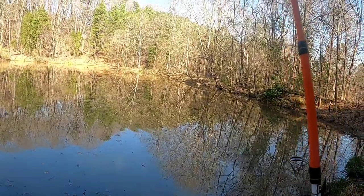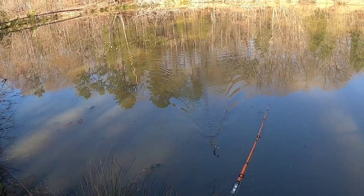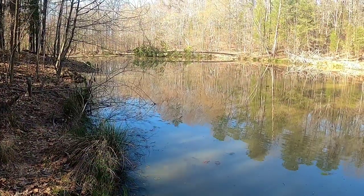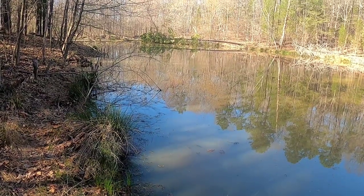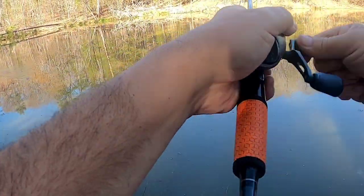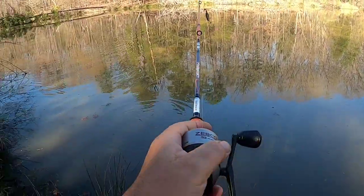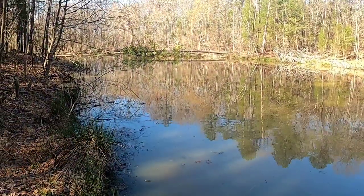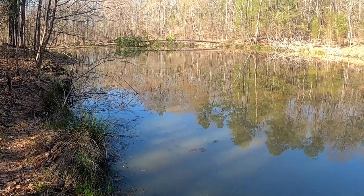Curly tail. All right, get him, big girl. Just had a bite on this. Got it.